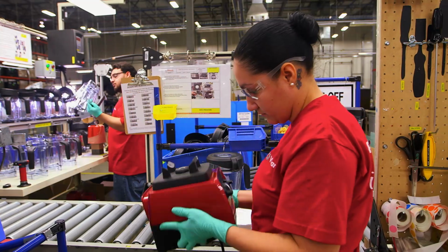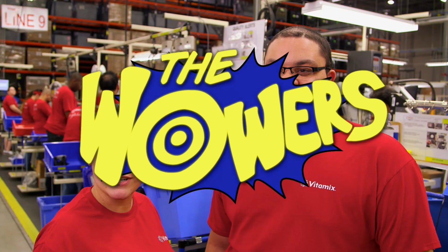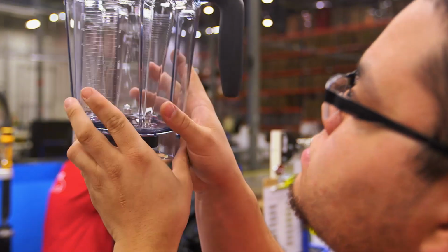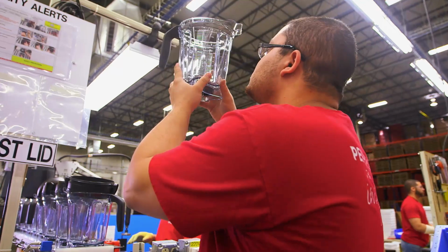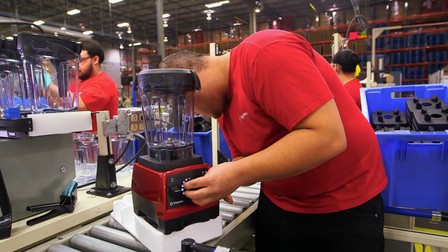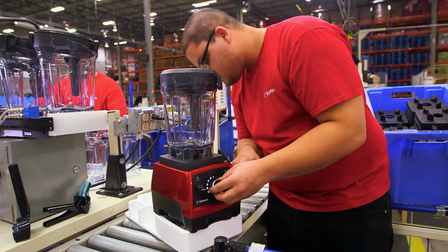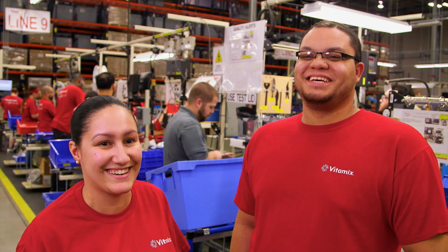And then, the blenders are off to meet Livette and Julio. The what now? Wow. Okay, so let's try to imagine what that might sound like. Wow. Excellent. What that means in practice is that these guys listen to and look at the blenders and can tell whether they're put together properly. I can tell right away. I have an ear for the blades. I am a tiger, like they say.